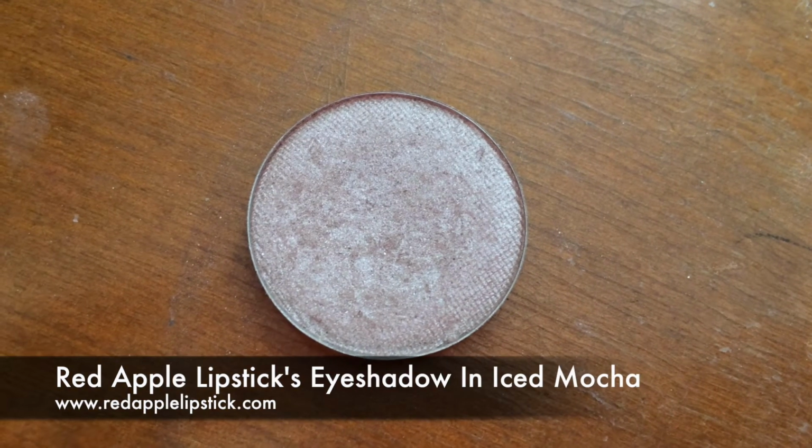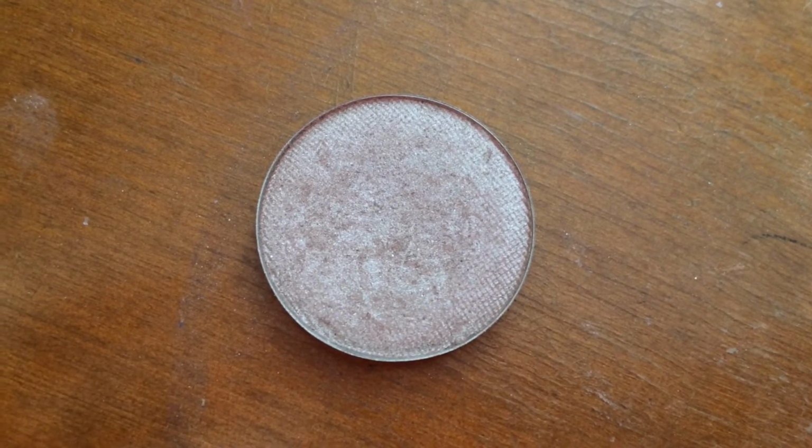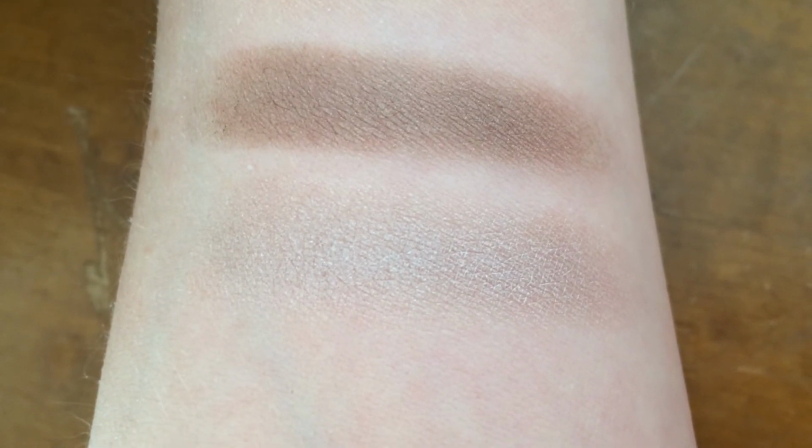And the next eyeshadow, again, is another taupey shade. This is in the shade Ice Mocha, and again, it's one of my favorites. I just absolutely love it. Ice Mocha is a lovely taupe shade, and this one actually does have shimmer in it. It is a delicate shade that creates really beautiful radiant looks when you apply it all over the lid, and you can actually use this on the brow bone as a highlight as well.